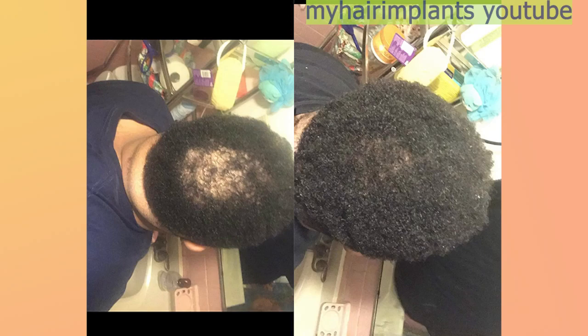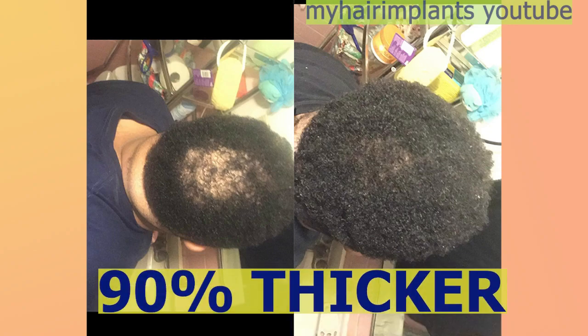Look carefully at the two pictures below. The one on the left was taken exactly 3 months before the one on the right. Do you notice the difference? That's right. The man's hair looks at least 90% thicker.